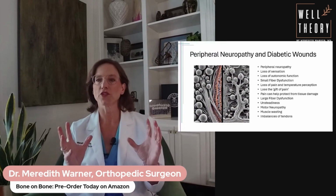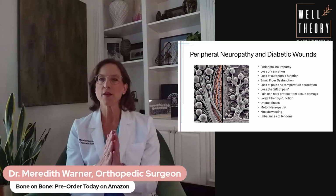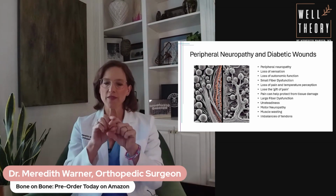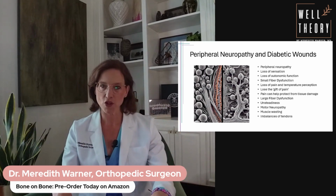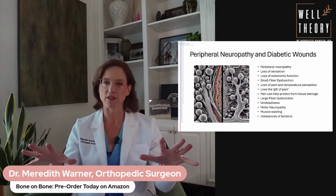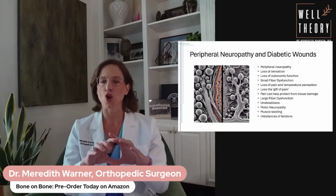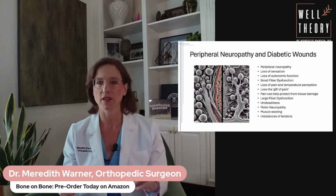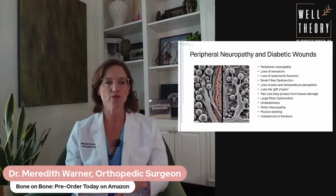This image is supposed to depict normal nerves on the left and sort of neuropathic nerves on the right. The nerves just become dysfunctional. The insulation of each of your sensory and motor and pain nerves out in the distal parts of your hands and feet, the insulation thins out and becomes damaged. That's called the myelin sheath in medicine, but it's the same thing as insulation in electrical work.